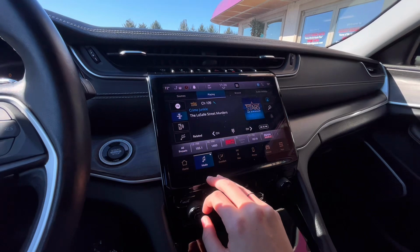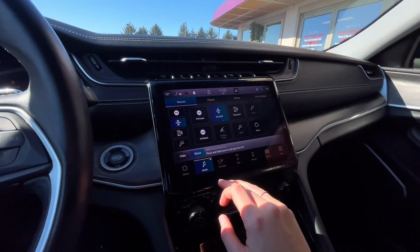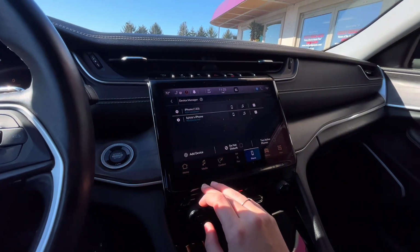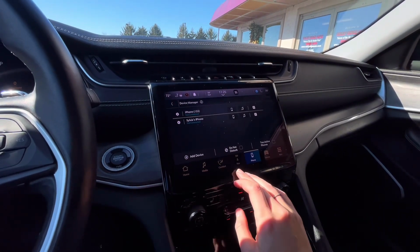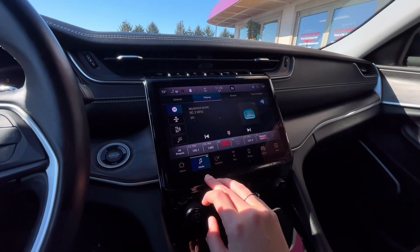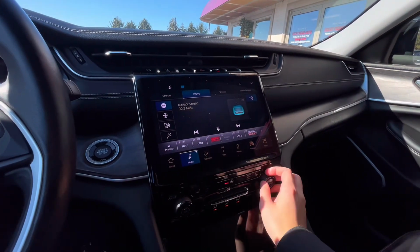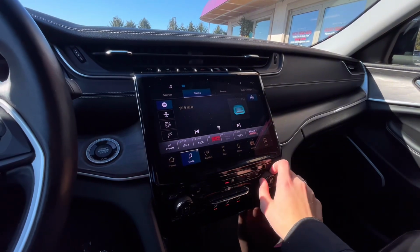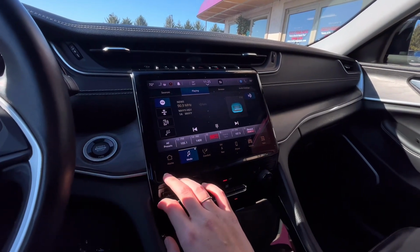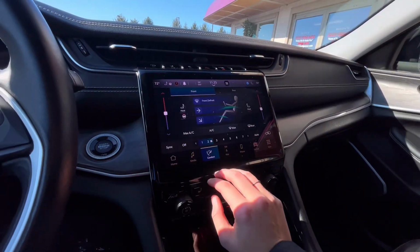You can go ahead and go into media, and for sources, you have your regular FM and AM radio, as well as Sirius XM, Bluetooth audio with Apple CarPlay and Android Auto. You can go ahead and easily connect a device for your navigation, music, and even hands-free calling. You of course have your volume and tune manual controls down below, as well as you can adjust it up on the screen.